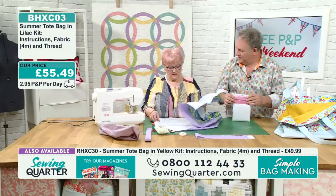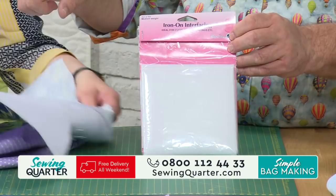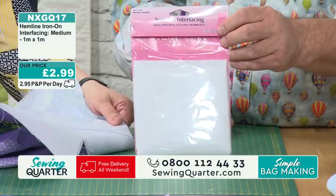Did you open this packet? No. There you go. So you get 1 metre square. You should be able to get the whole of that bag out of 1 metre of this, if you cut it carefully. So you've only ironed it on the base and the two main sections.